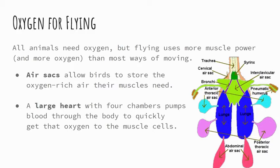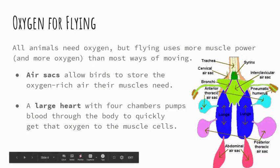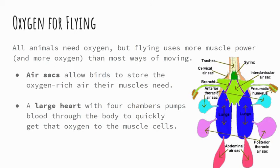So when they breathe in, air is held in the air sacs, that's air that's full of oxygen, while they're breathing air out of their lungs. So they can breathe in and out in a continuous circle. They don't have to take a breath in and then take a breath out the way that humans do. It's continuous. So as they're breathing air into their air sacs, they're breathing air out from their lungs, and then it moves from the air sacs into the lungs in a constant loop.